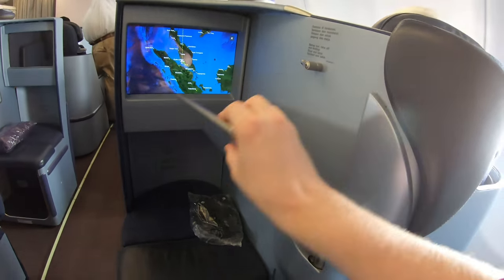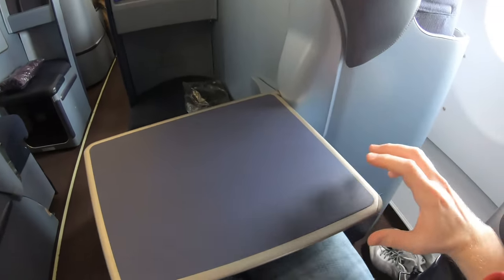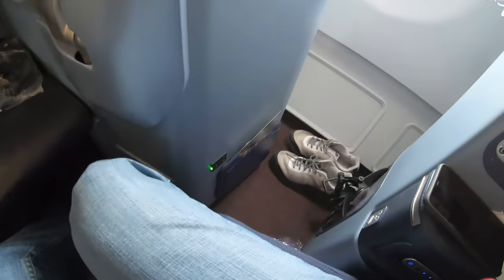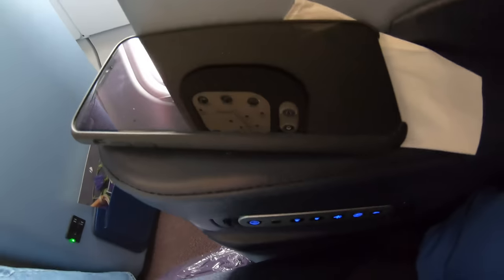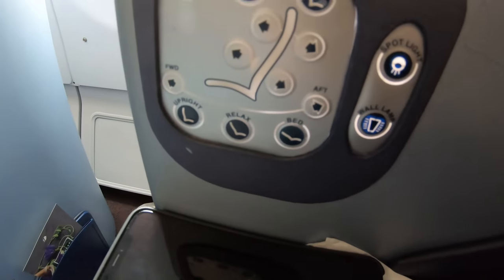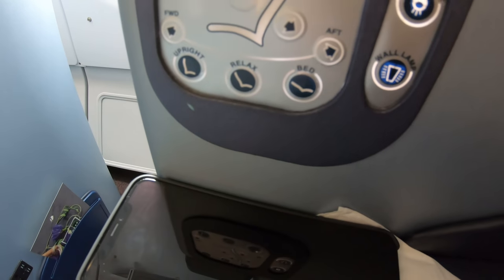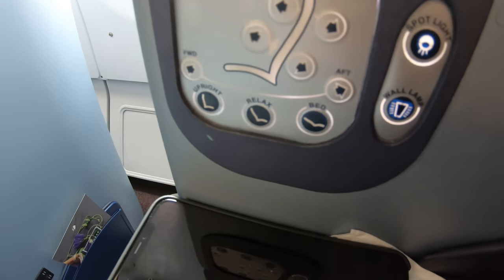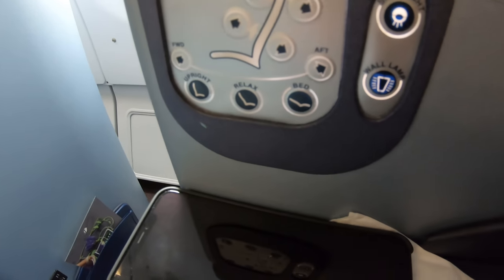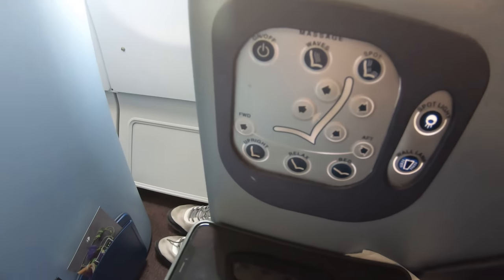Table pops down and swings around like that, pretty simple. And down here we have the remote control for the TV. It's just there, and the seat configuration here, full flat bed on this one. I think I'll try it out in a little while. Although that picture looks like it might be a slopey bed, but we'll see. Wanted massages as well. I love that function on the flight, it's really good.